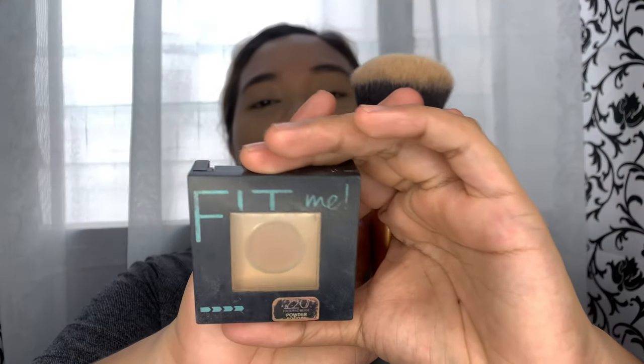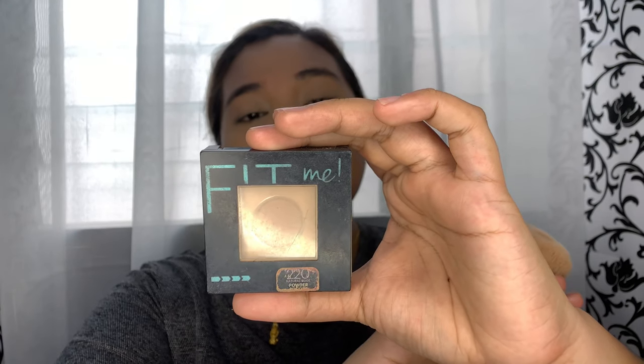Huwag na tayo masyado mag-effort. So, I will be using the Fit Me Matte+Poreless Press Powder. Ipifix lang natin yung ibang areas na hindi nalagyan nung ating setting powder case. So, this is our press powder. It's from Maybelline Fit Me Matte+Poreless Press Powder in the shade 220 or Natural Beige.